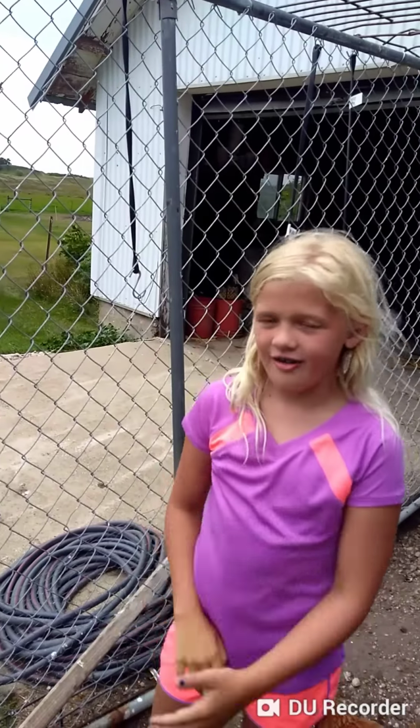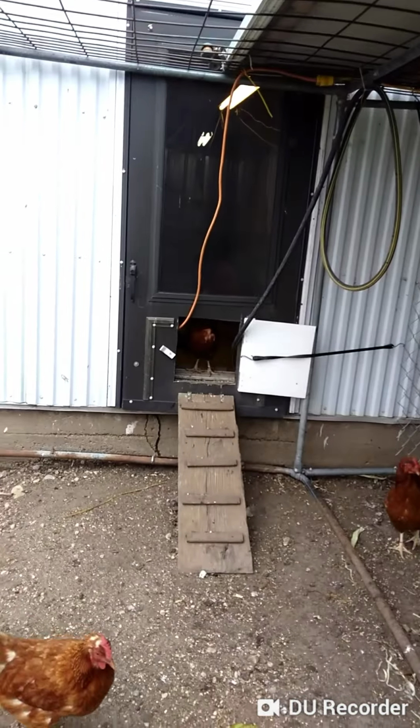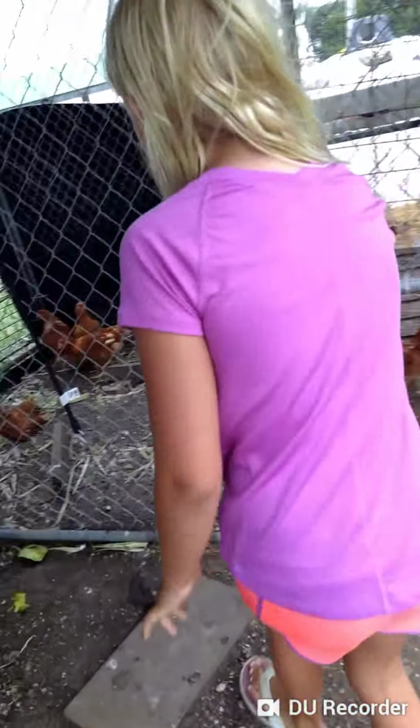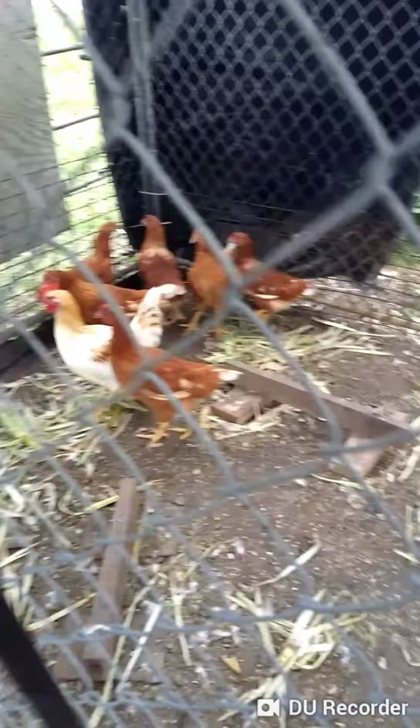All right, guys, let's go check out a place where there's more chickens and there's so many chickens! He's not happy. We fed them watermelon earlier. Let's go check out the rooster. There's a rooster. There's the new pullet chickens. Yep. They're really young and they don't lay eggs. And then here's the old chickens. Yeah. Hey guys, come here.